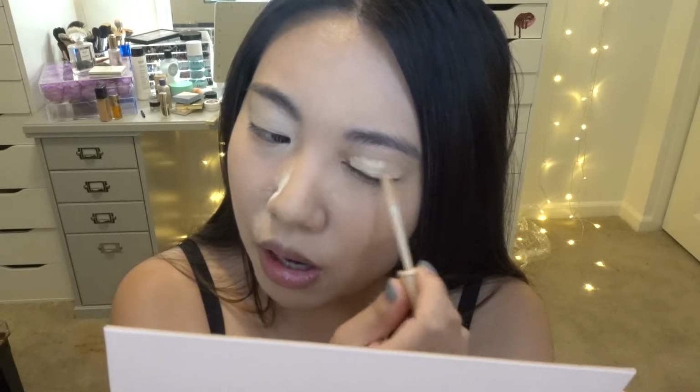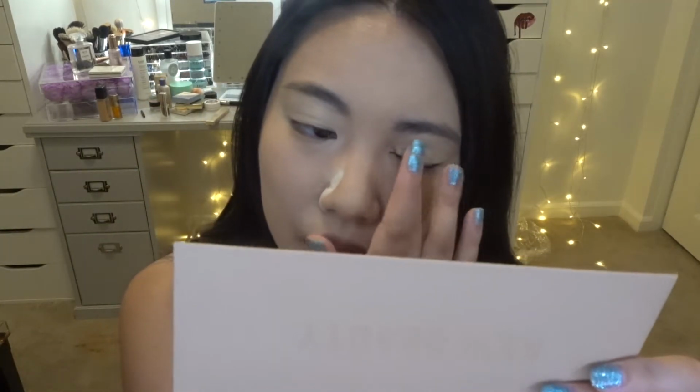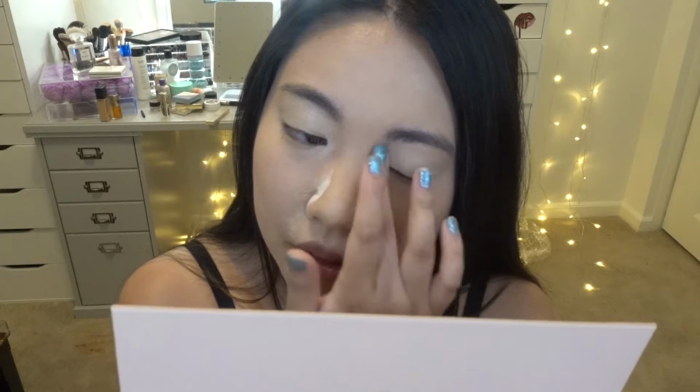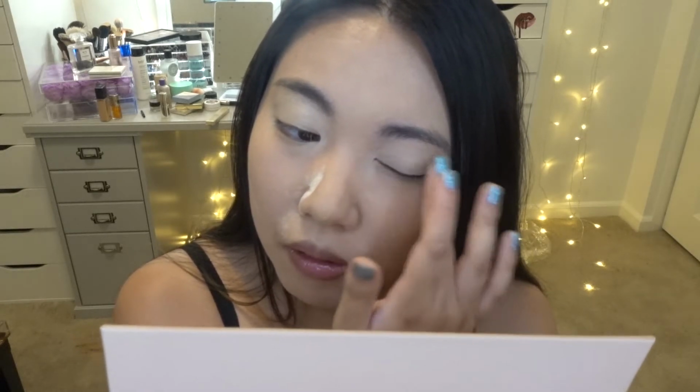So look how easy it is to apply. Literally you just apply it and it's non-sticky and it's very pigmented. It's just a very good product. So definitely check their primer potions out. Even though they don't have this one anymore, you can still get other ones. I think the original one, the purple tube one, is really good. So yeah, I love it. So now we have finished with the shadow primer.